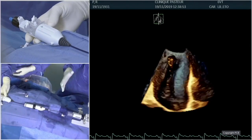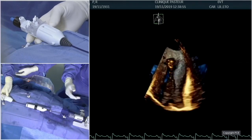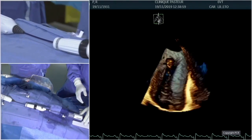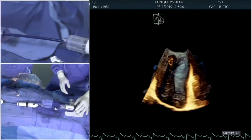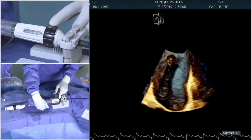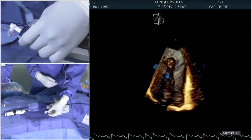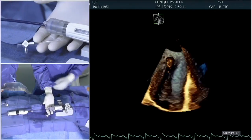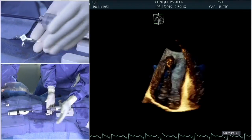You've seen what are the features of the PASCAL. We're going to show them live. So what I'm going to do as a first step is to activate, if you go back more towards me, to rotate the flex knob of the guide. The direction of the flex is going to be represented by the direction of the flex for the flush port. So the guide is going to flex in that projection.